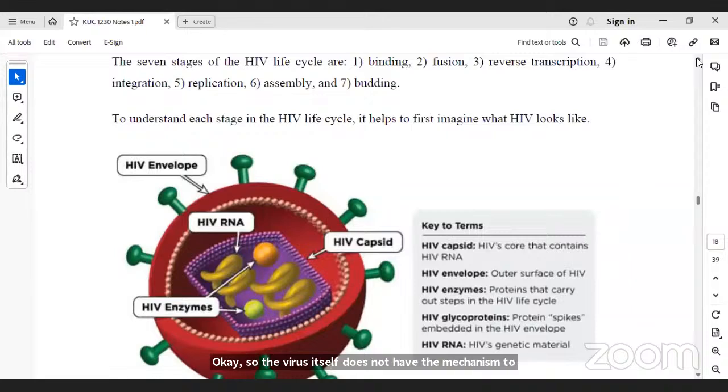So once it gets inside, there is a reverse transcription. The virus is an RNA virus. RNA is single-stranded, so it has to be made double-stranded. That reverse transcription does that. It makes it double-stranded. And that's why the HIV virus has an enzyme we call a reverse transcriptase that does that.